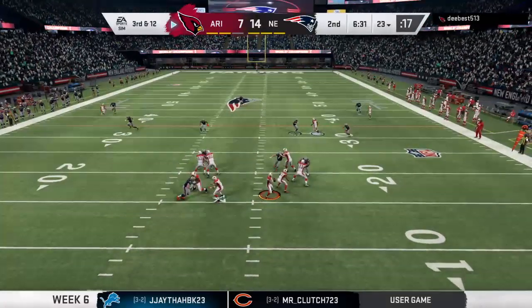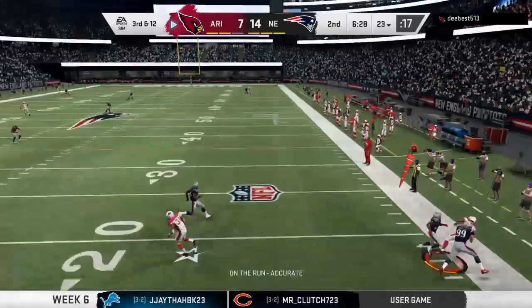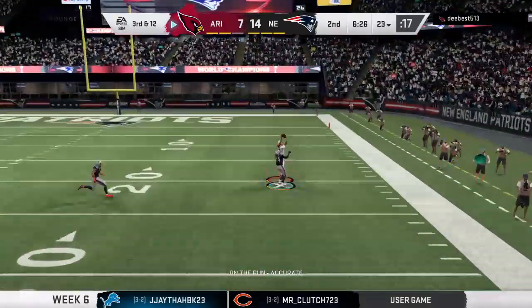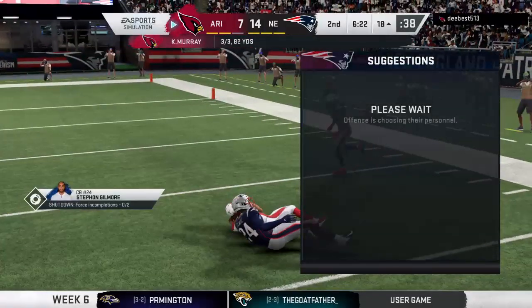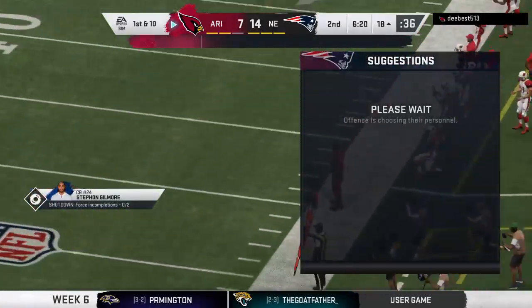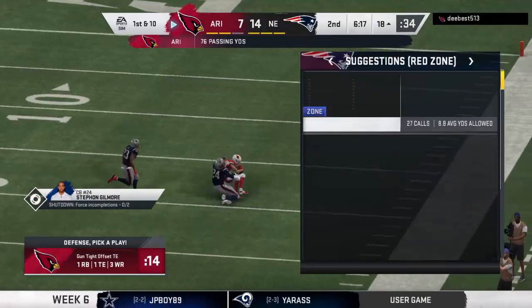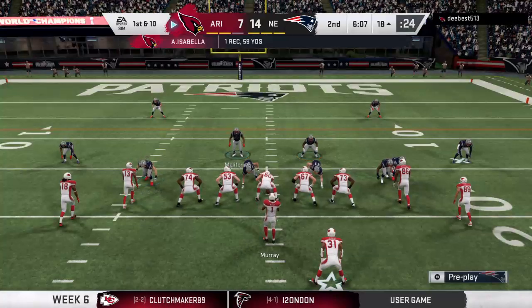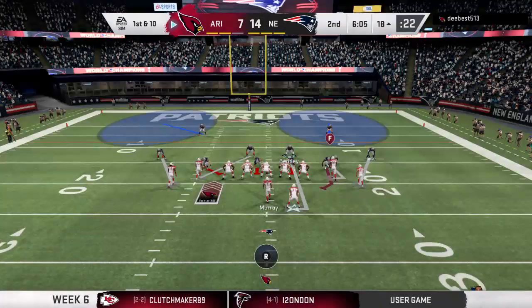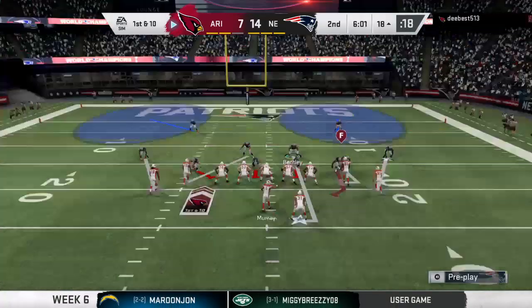On 3rd down, Murray escaping the pressure right. On the run, he'll let this go deep right side. That's caught inside the 20. A huge play there for Arizona. 59 yards. In our pregame meeting, all they talked about was keeping him hemmed in and wanting him to make his throws from the pocket because they knew he was pretty dangerous if he got outside, and he just showed it right there. Pretty good arm, too.